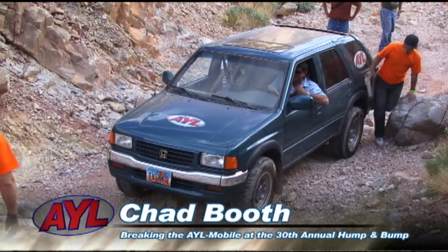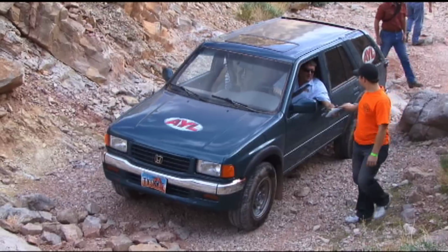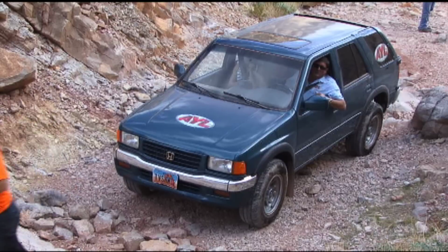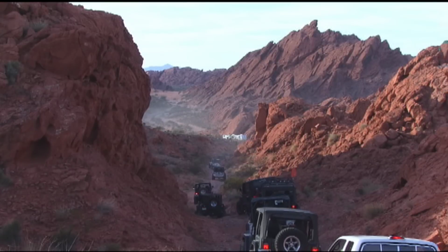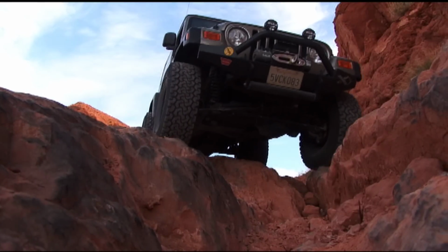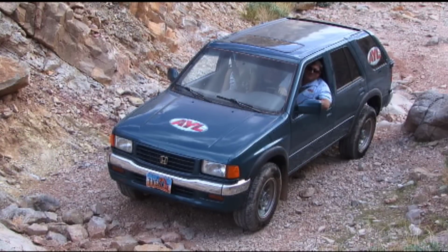Hi, everybody. Welcome to At Your Leisure. Today, I'm Chad Booth, along with my daughters and my once-on-the-car mud flap from the At Your Leisure mobile. Kira, Maggie, and I are down here at Logandale, Nevada on the Logandale Trail System for the 30th annual Hump and Bump. Later on in the show, we're going to have them do a couple of these obstacles.